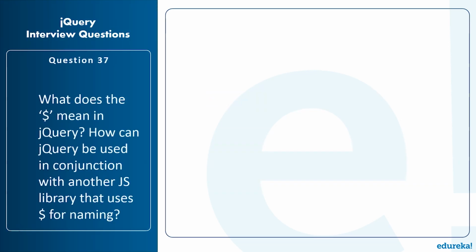Next up, what does the $ sign mean in jQuery? Now, how can jQuery be used in conjunction with another JavaScript library that uses the dollar for naming? Now we have talked a lot about this $ sign. Everywhere we could see that we have used this dollar symbol for jQuery, and we know that it is how you define things in jQuery. But also in JavaScript we have the $ sign too. So how do we manage these two?